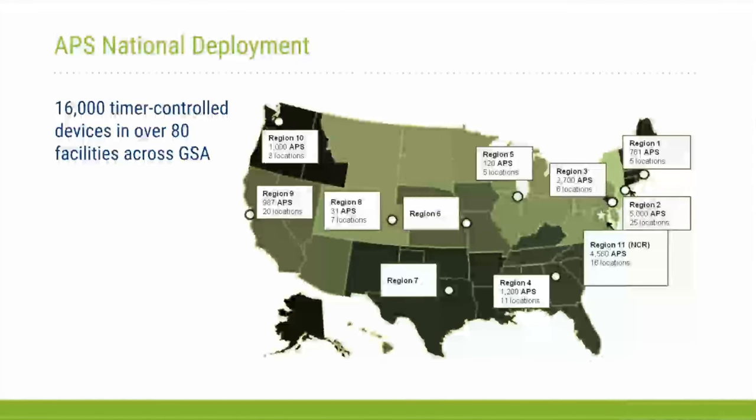On this slide, you will see that we break down per region how many devices were deployed. We deployed just a little bit over 16,000 of them to over 80 facilities across GSA, in 9 regions and central office. They were installed in workstations and common areas within GSA and tenant spaces.